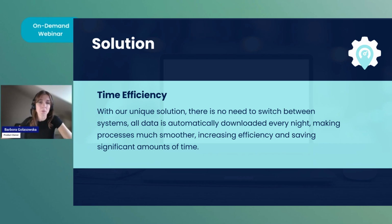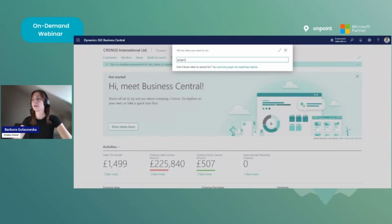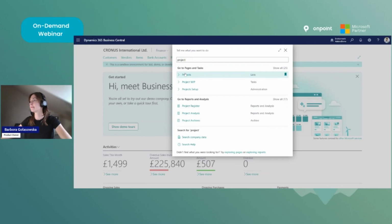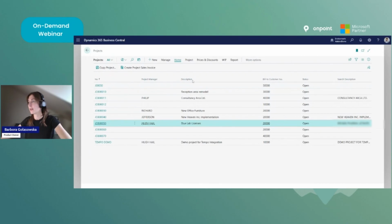Now, let me give you a quick demo in our sandbox I prepared for you. So let me share my screen. Okay, let me find the sample project I created for you. And I'm going to show you how your work logs can look like after they're downloaded from Jira to your Business Central.